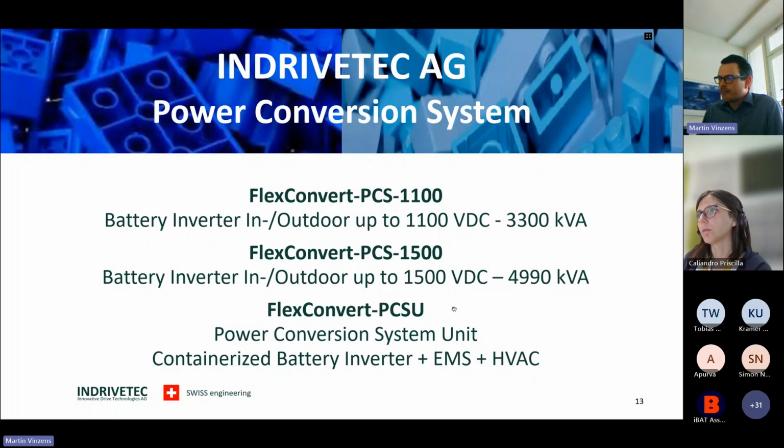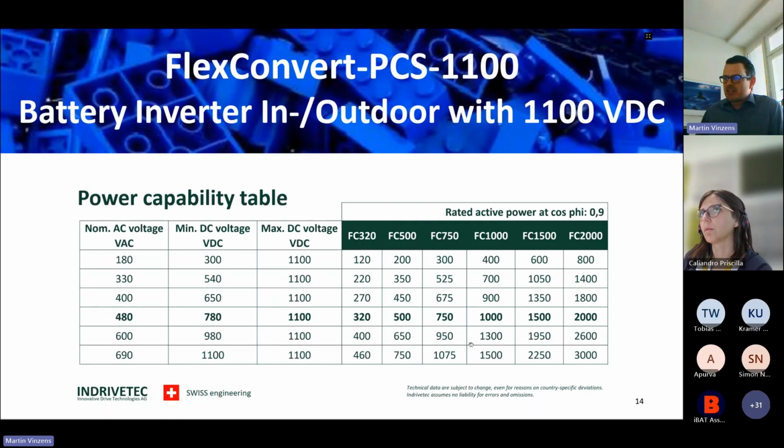Then in addition, if you combine those inverters into, for example, a pre-assembled container solution, then you have a PCSU, power conversion system unit, where you have integrated inverter, EMS, and so on. Just a short overview on the ratings.